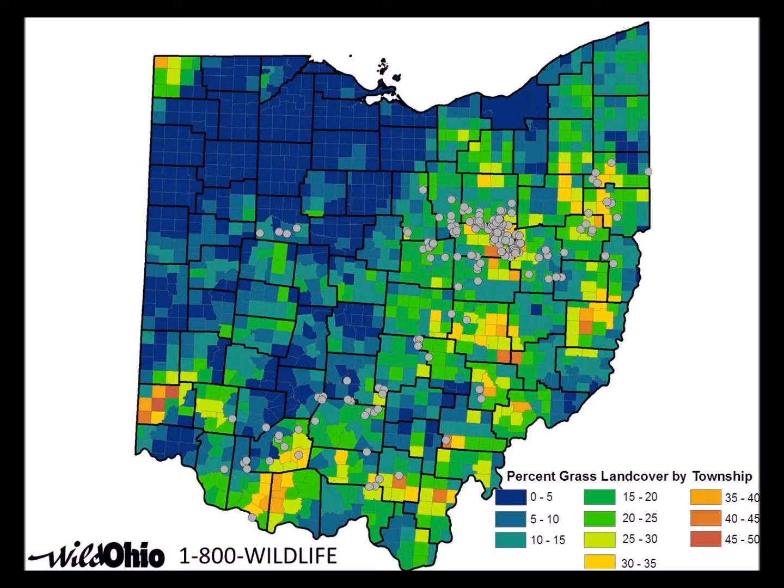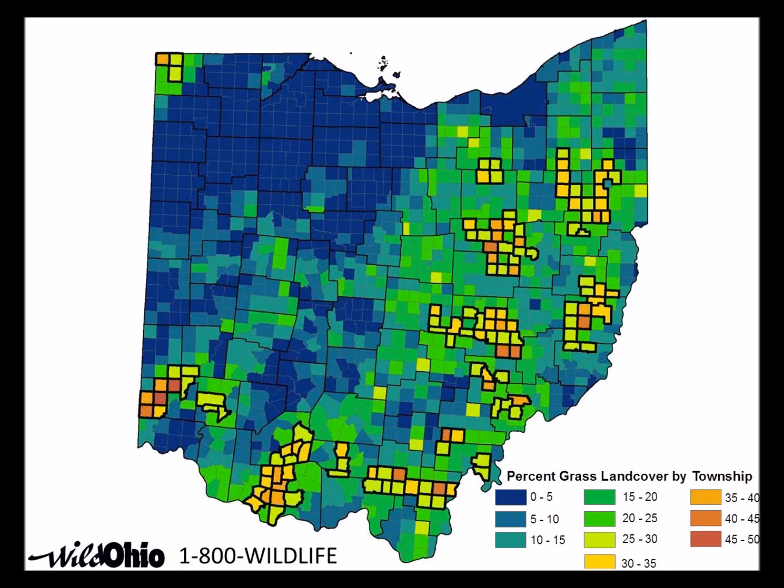So when we're talking about putting up more barn owl boxes, this kind of gives you an idea of where we need to go. So we identified some townships where we think we need to have barn owl boxes because it's the best foraging habitat out there. In all these townships, the criteria for selecting them was they had at least 25% of the township was grass cover, pastures and hay fields, and they were adjacent or right next to another township with that same amount of habitat. And you can see where those townships are right here in the state.